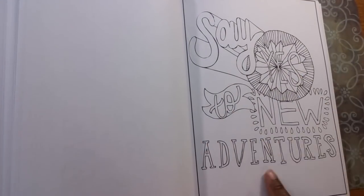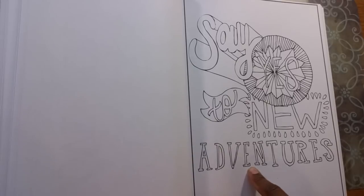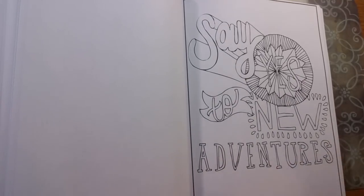Say yes to new adventures. Now, this would be one I would love to color while I'm on the deserted island, because I'm going to have to do some adventures, guys. I can't stay still and just be laying around all day. I'm going to have to go and explore. And this book will help me to do it while I'm coloring, okay?